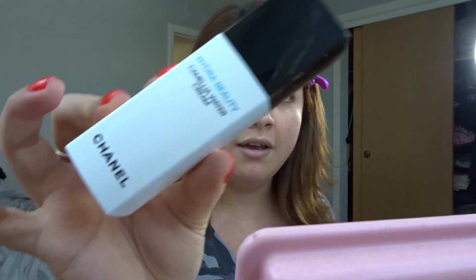But I'm gonna use an oil-free moisturizer so that it hydrates me, but doesn't make me super oily, because I do get oily once I have on makeup. I haven't used this one in a while and it's one of my favorites. This is the Chanel Hydra Beauty Camellia water cream. Oh my god, the way this thing smells. That is all you need, just a tiny little pump about the size of a pearl. It just smells like a very clean morning, if that makes sense.